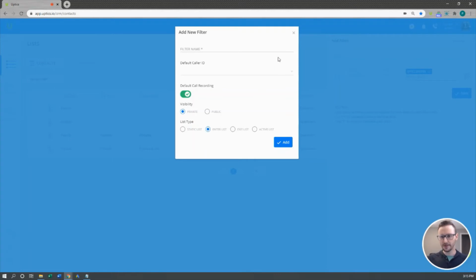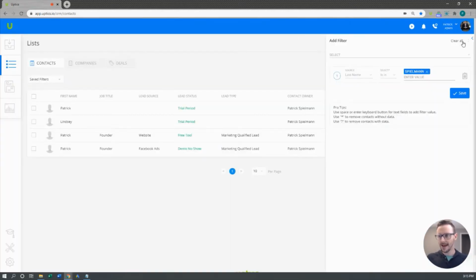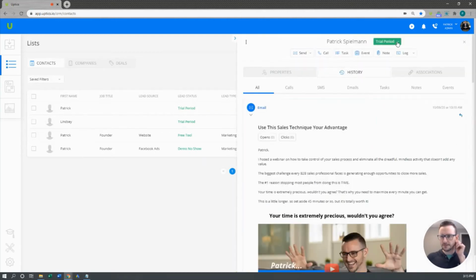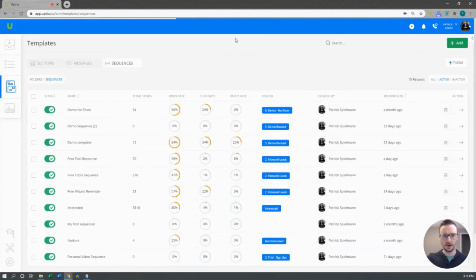We saved this, and this is going to drive your automation. So imagine this is a lead status: interested, not interested, whatever lead statuses you use. Based on updating the profile information, you should be able to drive a sales process automatically. So let me show you how that works.